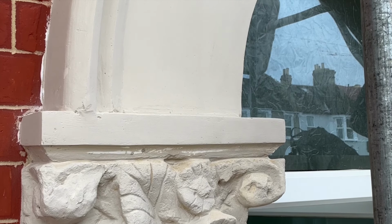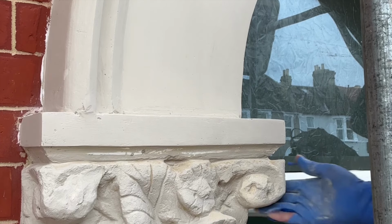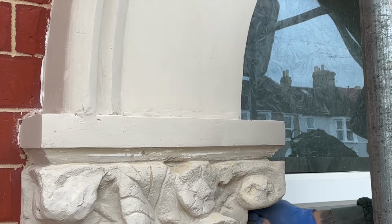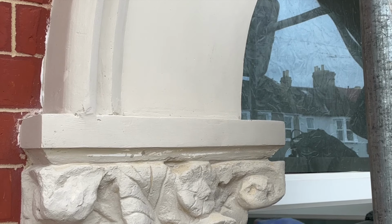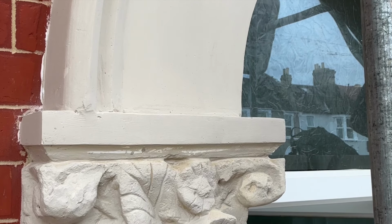I'm just trying to get your capitals a lot sharper now, so I spend a bit more time rubbing all these down. Trying to get as much stuff off as possible, because they were quite rough underneath when you had the old paint on there. They're a bit deteriorated, so I'm going to try and file them back a bit and get them a lot sharper for you.